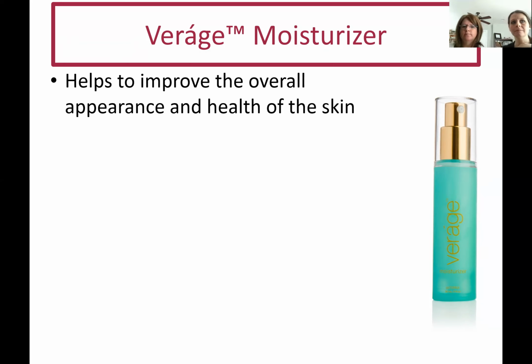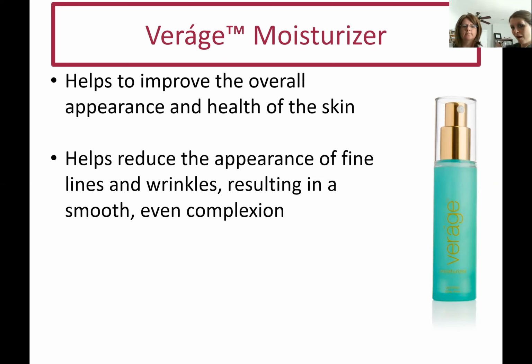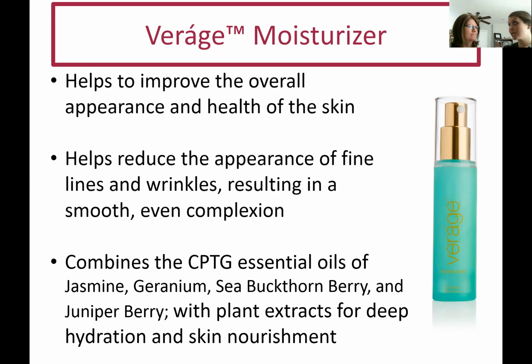Our moisturizer here has jasmine, geranium, sea buckthorn berry, and juniper berry, which are all great plant extracts for hydrating the skin. It's also non-greasy, like we said, and it really reduces those fine lines and wrinkles as well. That is just fabulous for me. I love that, especially as I'm getting up there, trying to prevent looking old too soon.